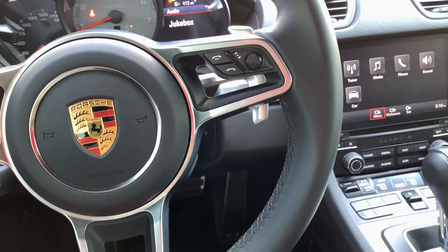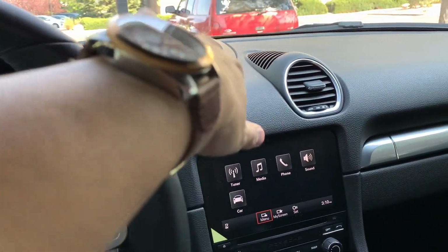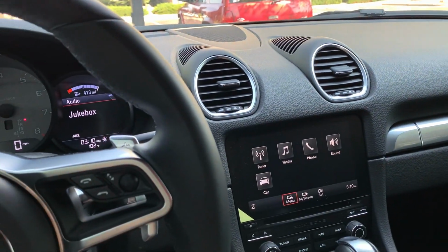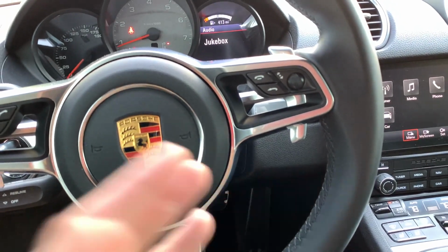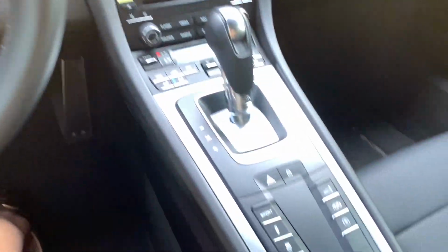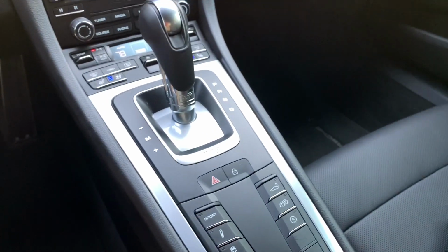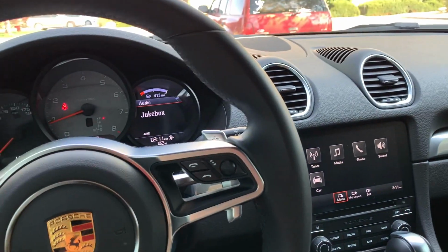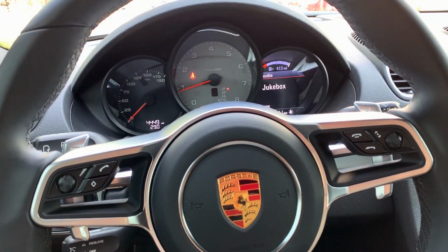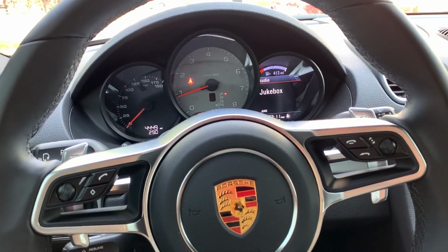I don't have the Sport Chrono package, which is unfortunate because it is a huge thing. You get this cool little analog sport clock here, and you've also got this little addition on the steering wheel, which allows you to do things like launch control and Sport Plus mode. Unfortunately, I only get Sport mode here. So it is a little unfortunate that everything comes in packages, but when you're buying a Porsche, you can design it truthfully to be exactly how you want it to be, and I think that's the ultimate reason people love Porsches.